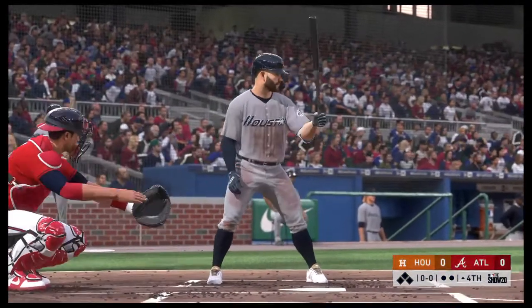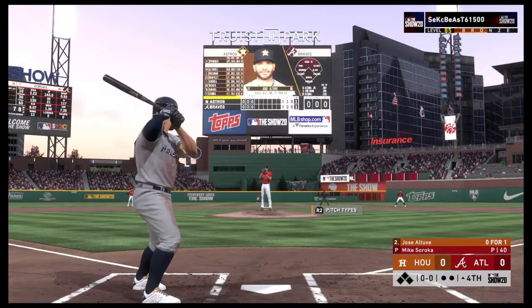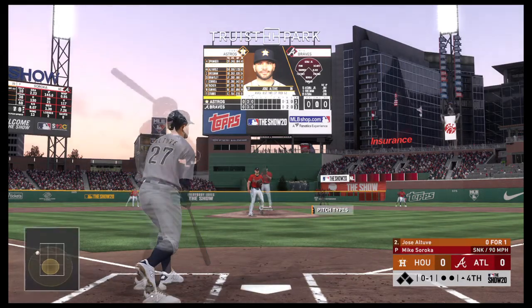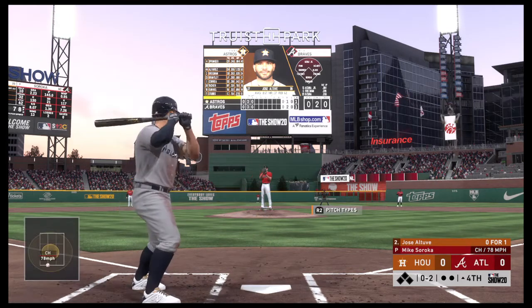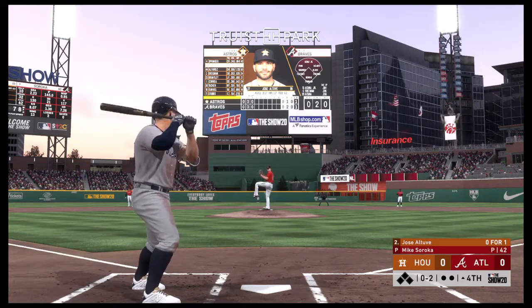New inning set to get underway, and that'll give way to the veteran second baseman, Jose Altuve. First delivery to him on the way. Oh, and he's really getting the better of him now. It's strike 2. Still all zeros in the run column here in the 4th inning.